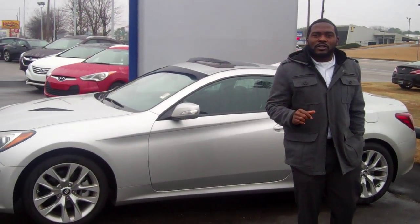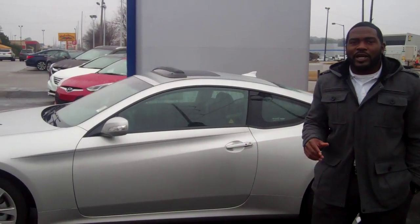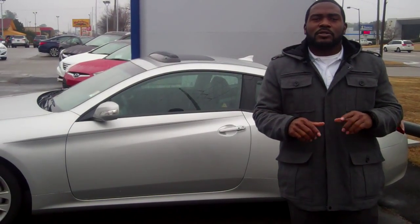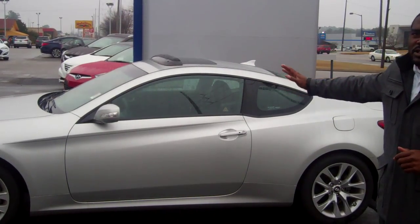Also, comes with the America's Best warranty. 5-year, 60,000-mile steel vehicle warranty. You're going to get a 5-year unlimited mileage roadside assistance, as well as a great 10-year, 100,000-mile powertrain warranty that we're going to double here to you for free, Rick, to a 20-year, 200,000-mile powertrain warranty on whatever Genesis coupe we got here in stock.